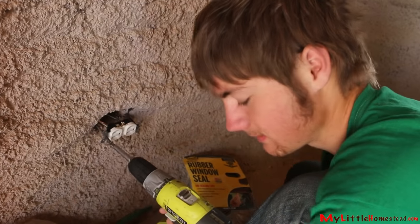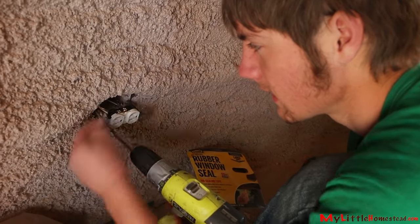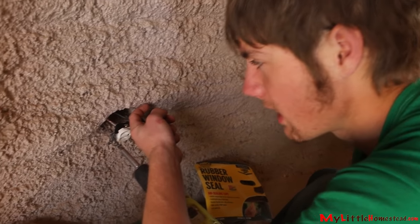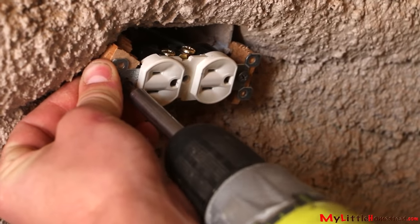I wired it weird, so I have these blocks which I can put behind it to kind of help stick it out, because the box is way back here, and the building came way out here, so the cap won't fit on correctly.